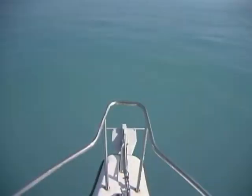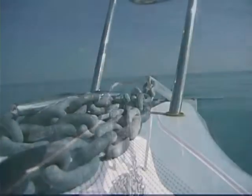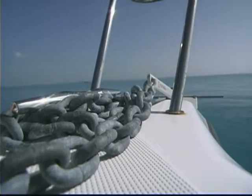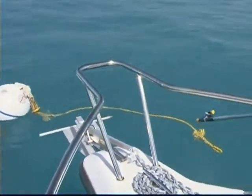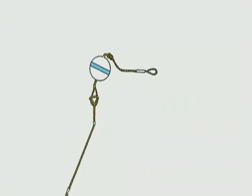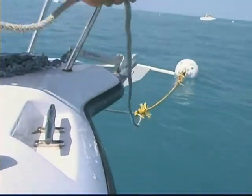The best way to approach a mooring buoy is to approach the buoy from the downwind side and the down current side. This way, the pickup line will be accessible. Have a line ready with one end tied to a bow cleat on your vessel. Use a boat hook to retrieve the pickup line. Now pass the loose or bitter end of your line through the eye of the mooring buoy pickup line and tie it off to a bow cleat, creating a bridle.